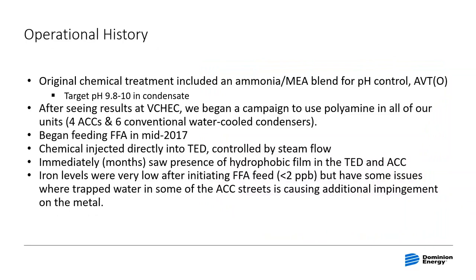After seeing the results at V-Check, Dominion and Suez began a campaign to use polyamine at all of our sites. We have 4 units with ACCs, and the last plant is scheduled to begin feeding polyamine by 2022. We also have 6 plants with conventional water-cooled condensers that currently feed polyamine.